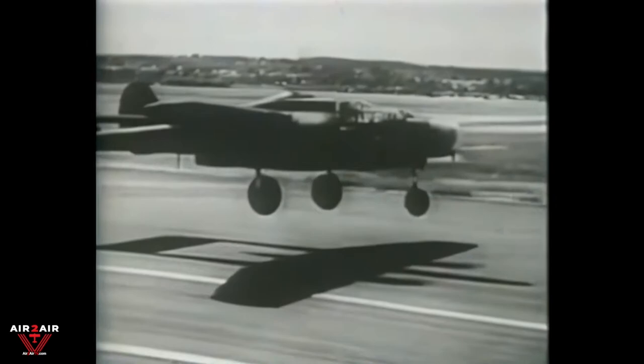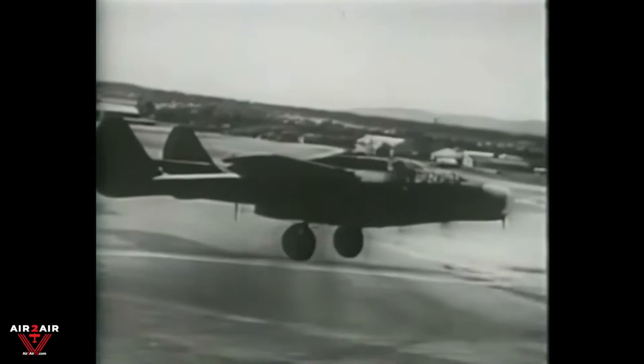The ship takes off at about 105 miles an hour, indicated, without flaps. She'll fly herself off the ground. But now let's see how the P-61 takes off with flaps. Using quarter flaps provides another normal takeoff. Notice that the nose need be raised very little.